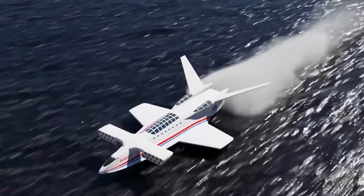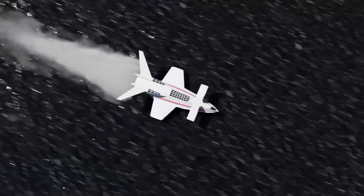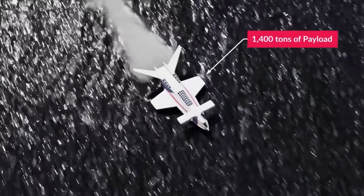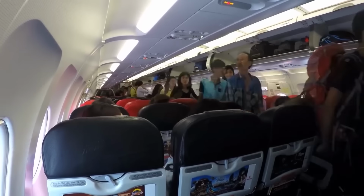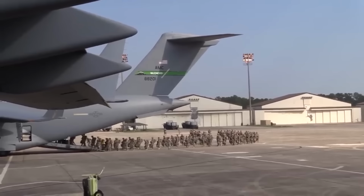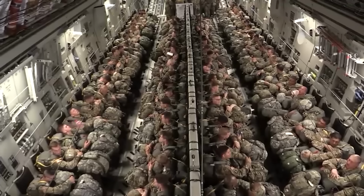The Aerocon 1.6 wingship was on a scale that could only be described as massive, even gargantuan. Consider its payload alone, which was no less than 1,400 tons. That equated to the ability to transport 3,000 civilian passengers during peacetime, or for military purposes, haul 2,000 troops, plus helicopters, tanks, landing craft, and other military hardware, such as armaments.